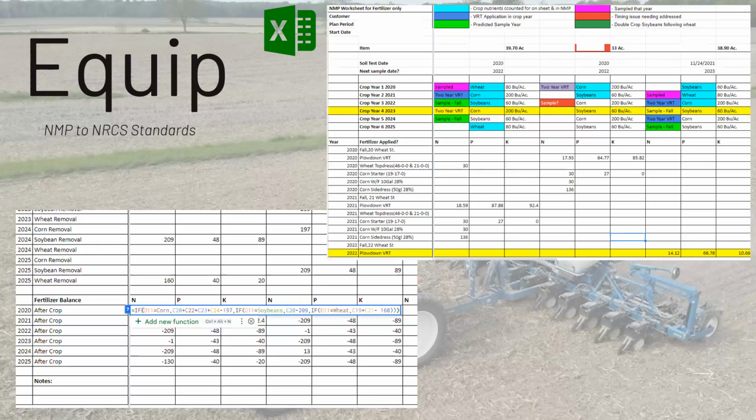I learned how to write EQIP plans from a previous coworker of mine, and he kind of started this, and then I evolved it. It goes kind of back to Excel. We use Excel for a lot of this nutrient management stuff.